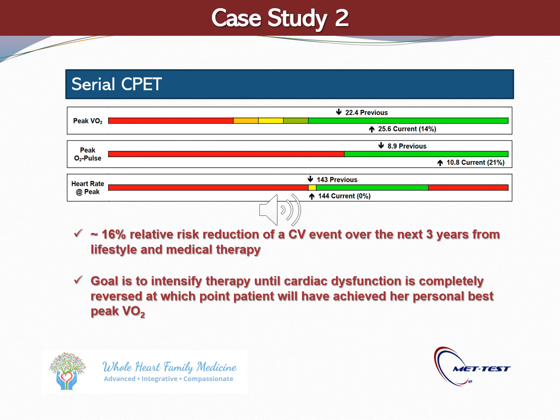This patient did a follow-up CPET a few years later, and we can see that she's made an improvement in her cardiovascular health also, which equates to an actual 16% relative risk reduction in an event over the next 3 years. And this was just from lifestyle and medical therapy. She had a 14% improvement in her peak VO2. You can see these comparative reports. That top line is the first CPET value, and the bottom arrow on each line is the more recent CPET report. So you can see it comparing kind of apples to apples.